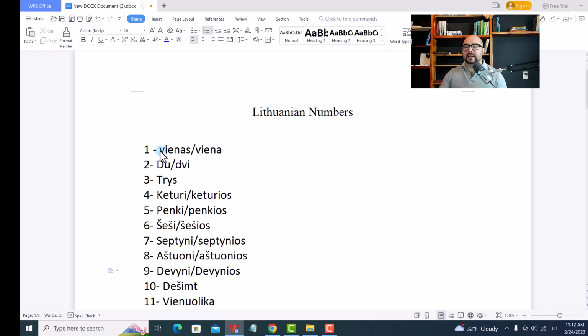Let's take vienas, for example, let's take stalas, which is table. Stalas, that is a masculine noun. And let's take mašina, which is a car. A car in Lithuanian is mašina, and that's a feminine noun. The ending A gives it away that it's a feminine noun. So vienas stalas, viena mašina. Now, number 2, we have du when it's masculine and dvi when it's feminine.